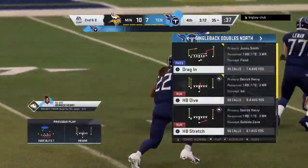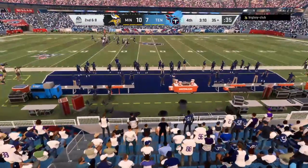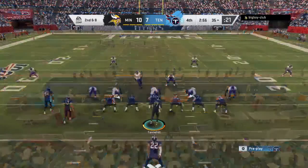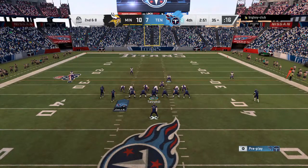It'll be 2nd down. Whenever we talk about the best strong safeties, one word constantly comes up, and that's instincts. Being able to diagnose run or pass and make the appropriate moves. He crashed down hard there. He was ready for that running play.